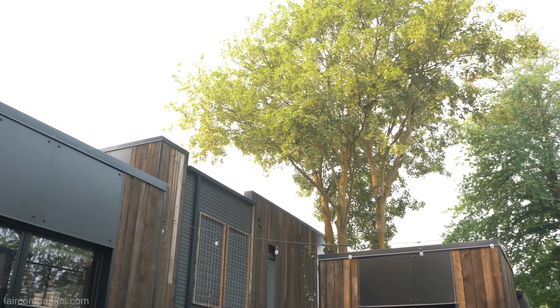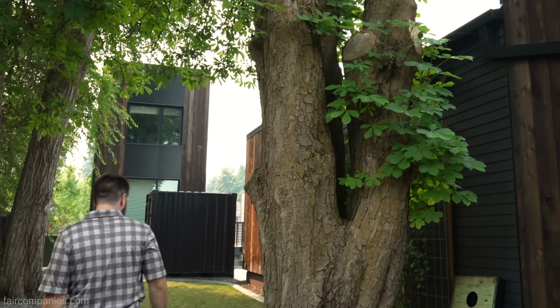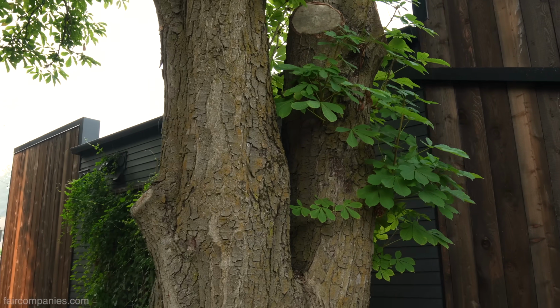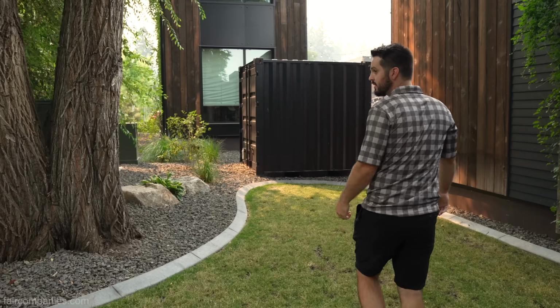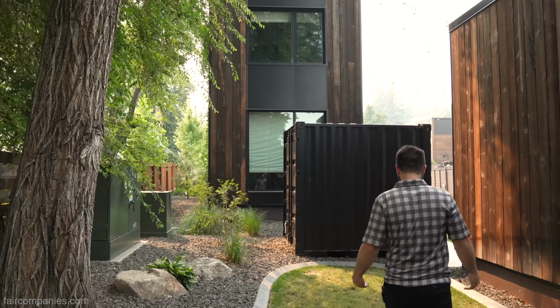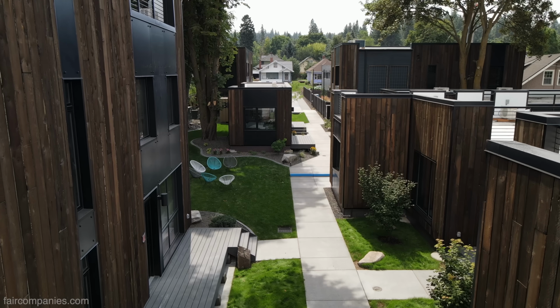And that's what we really wanted. So if you walk all the way through, you'll see we had to de-limb some of it, right? But the easy thing would have been just to hack everything down, right? And build what you wanted. But we didn't want that. We want people to come here and feel a sense of community, nature, and feel connected. So keeping these trees really, really helped out.